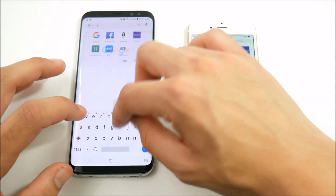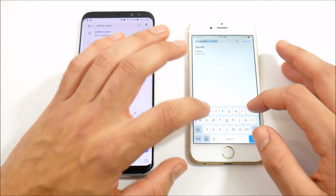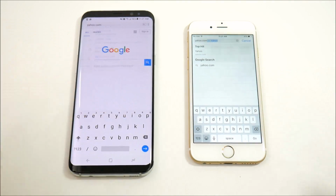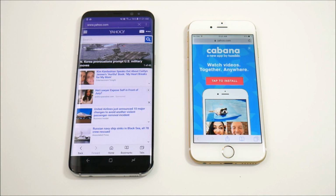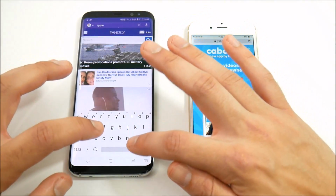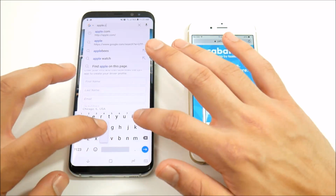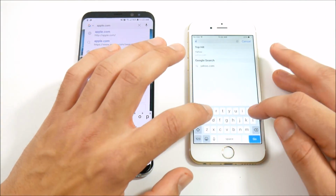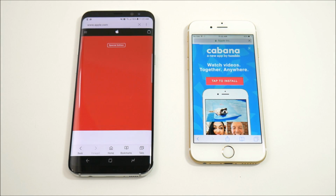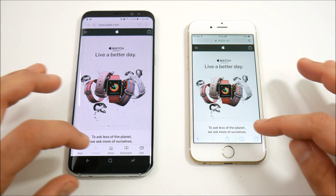Let's go into Yahoo on both devices in this browser test. Yahoo for the iPhone 6 here, hitting .com. Let's hit go in 3, 2, let's go. And you should see the Galaxy S8 definitely won there. Let's go to apple.com for a second test here. Missed that tap. Let's go to apple.com here for the S8, apple.com here for the iPhone 6. Let's hit go. And you should see Samsung loads Apple's website first. So Samsung for the win there.